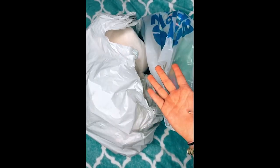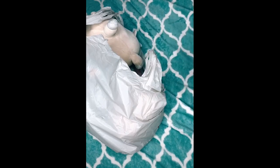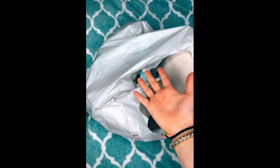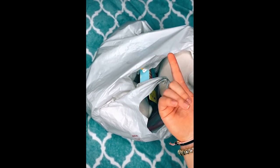Hi guys, sorry it took so long, but here's the haul of everything I got at Five Below and Target. I'm going to start with Target. The first things I got are these bins to hold some of my fidgets. Plus, I also got a new fidget drawer, which I will make a video organizing all of my fidgets.